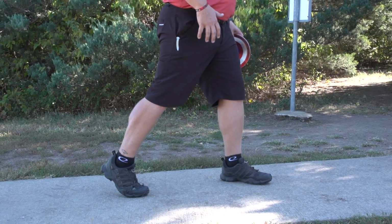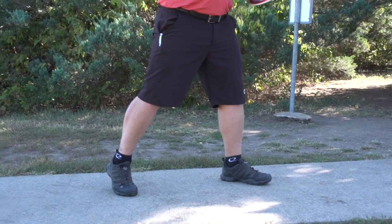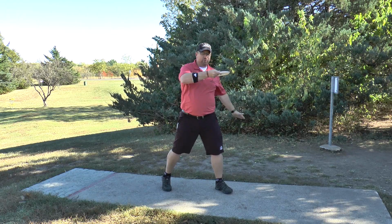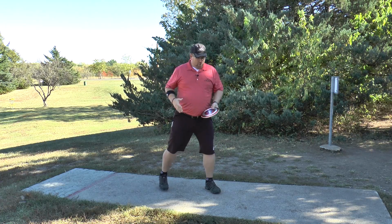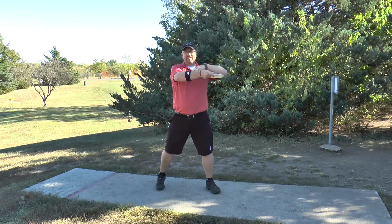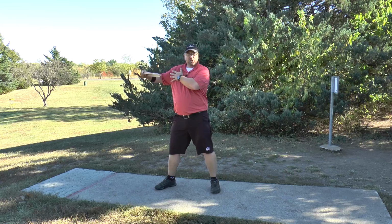So the way that that happens is, I'm gonna begin to twist. Now, that's what my lower body's doing. My upper body, I wanna have the disc pointed as far away from the target as I can, so that it creates the longest amount of time so that I can accelerate through here. So as I get turned away with my hips, I'm going to begin to pull through. As my foot twists, it's going to start sending that twist up my body. My hips are going to turn, my waist is going to turn, and it's going to start turning my shoulders also.